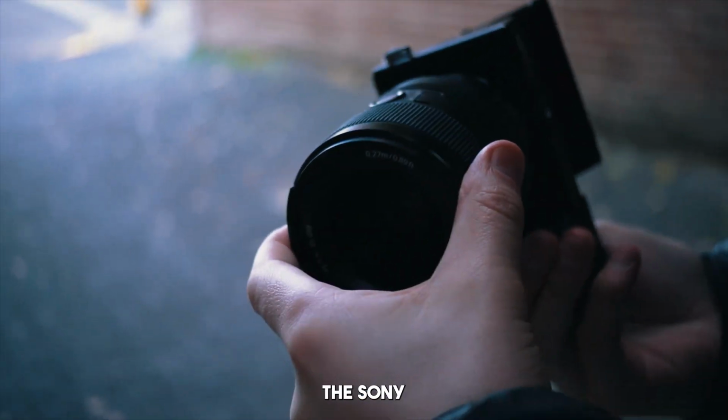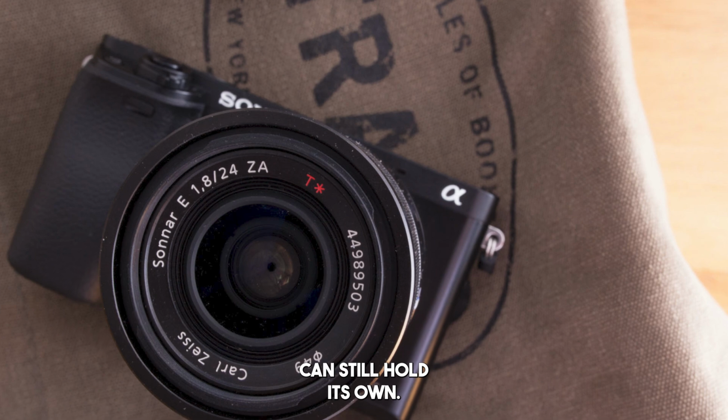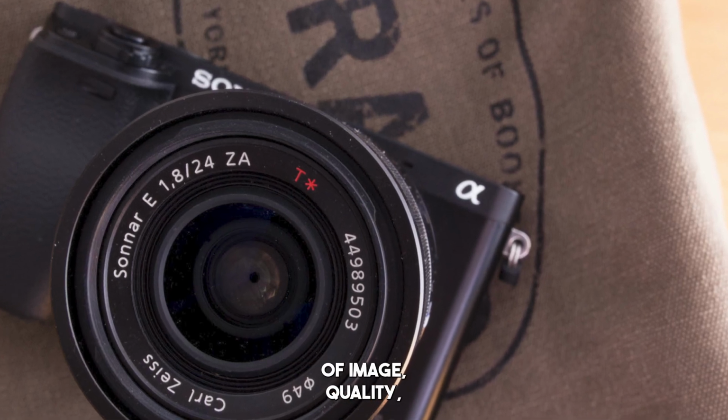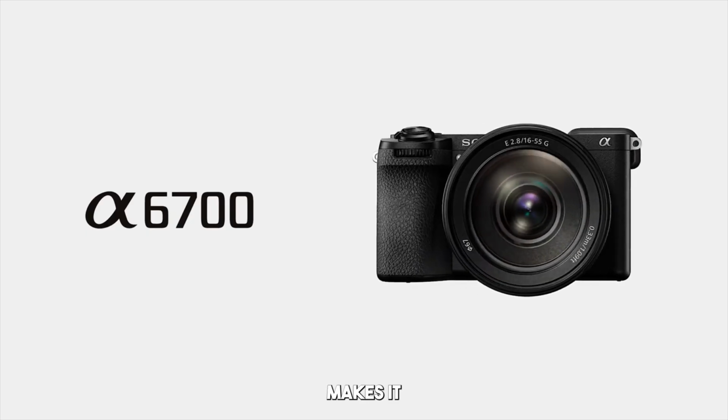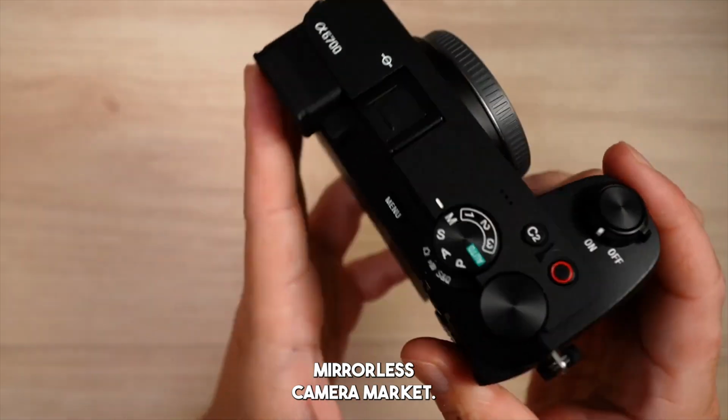In conclusion, the Sony a6000 proves that sometimes older technology can still hold its own. Its combination of image quality, speed, and affordability makes it a standout choice for those looking to get the most bang for their buck in the mirrorless camera market.